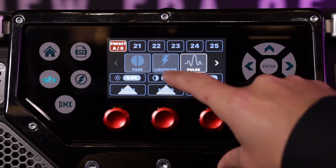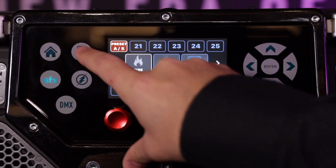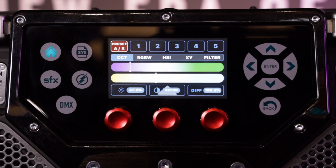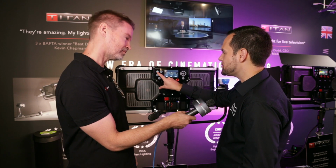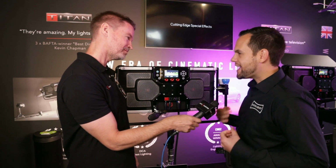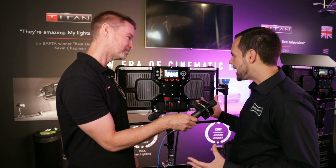So you guys have always had a lot of special effects and all these bits and pieces. And so there's a lot of lights out there now that all have very similar functionality. So what have you added into Titan that's different that nobody else is doing? I think the first one that's really caught people's attention at the show is a new technology we have called SmartSoft. And it's electronic diffusion that allows you to adjust the focus, the spread, and the angle.